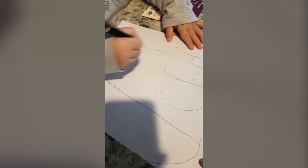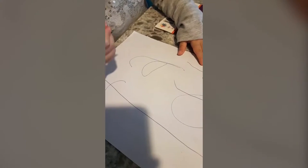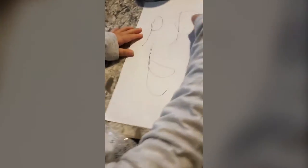What is that? That's the letter P. That's not the letter P. I don't know what letter that is, monkey. I'm going to make a smiley face. Oh, okay, the P with a smiley face.